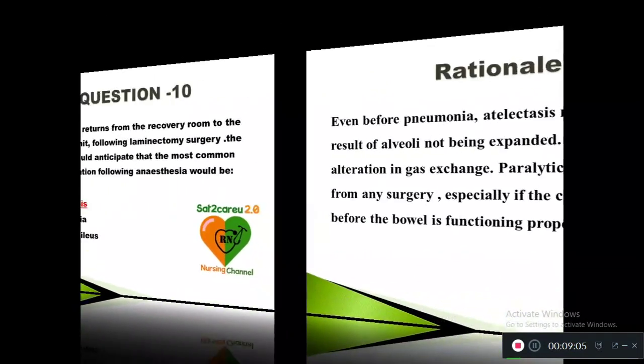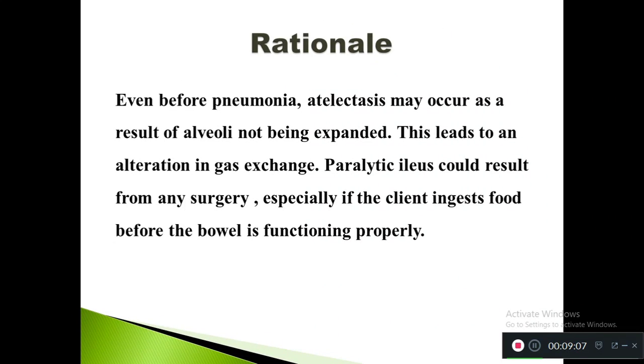The rationale is, even before pneumonia, atelectasis may occur as a result of alveoli not being expanded. This leads to alterations in gas exchange. Paralytic ileus could result from any surgery, especially if the client ingests food before the bowel is functioning properly.